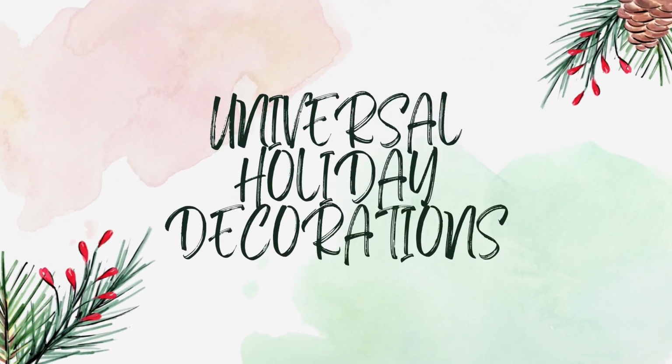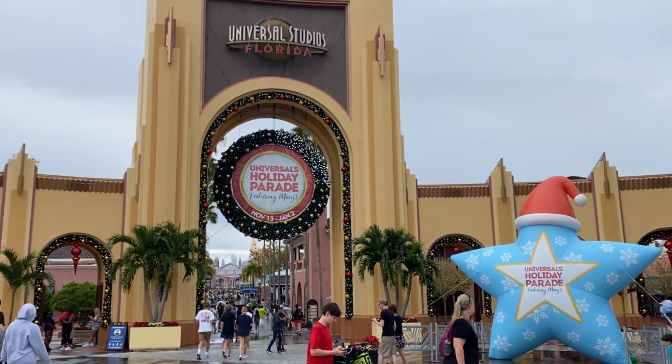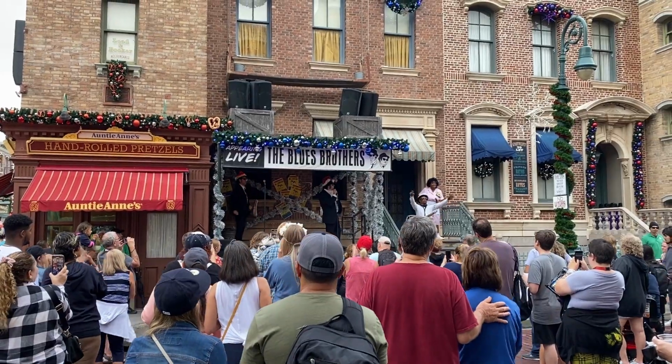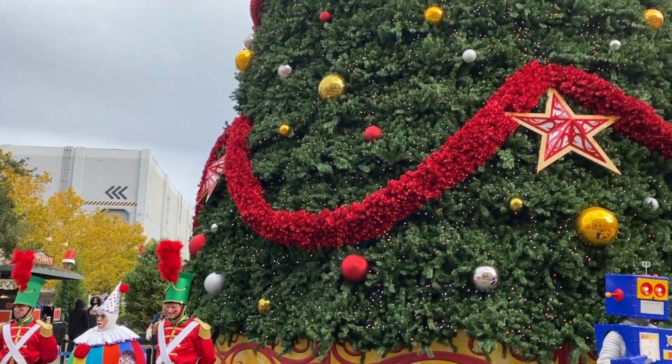As soon as you start walking to the entrance of Universal Studios, you can immediately start to see some of the decorations. The entrance is decorated, but you can also see a large inflatable Macy's balloon. Then once you're inside the park, you can start to see a lot of the Christmas decorations. There are Christmas lights hung up, there's Christmas music playing, you can see a lot of festive characters walking around, and there's even a large Christmas tree.